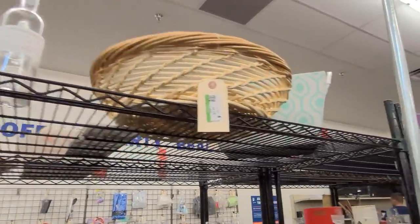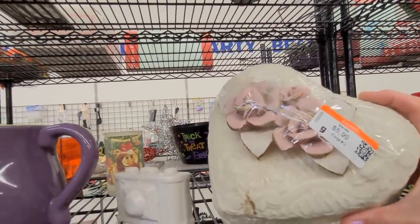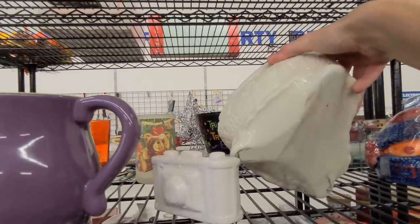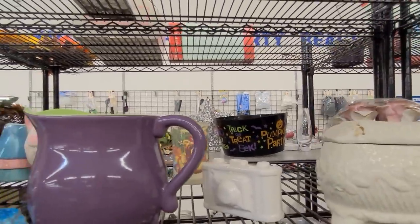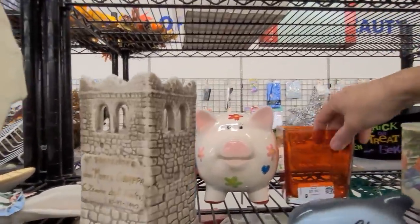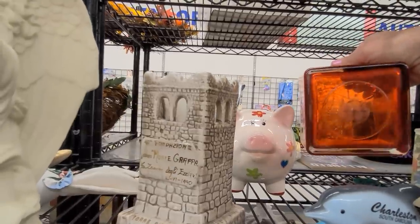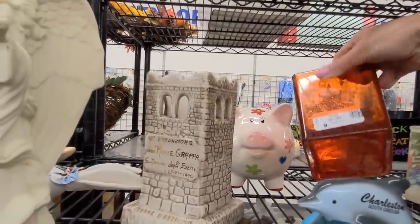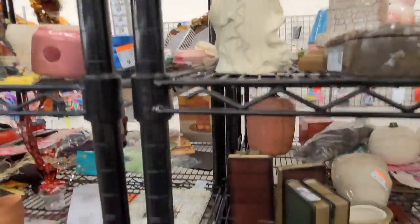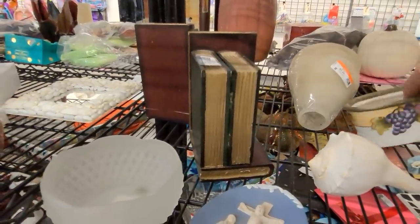Baskets and bottles. Interesting trinket box there for $6. Has some damage to the petals, so we'll leave that as well. Souvenir pieces. I think that's a Teleflora vase. Could probably also be used as a candle holder. Party light angel. Some more bookends.